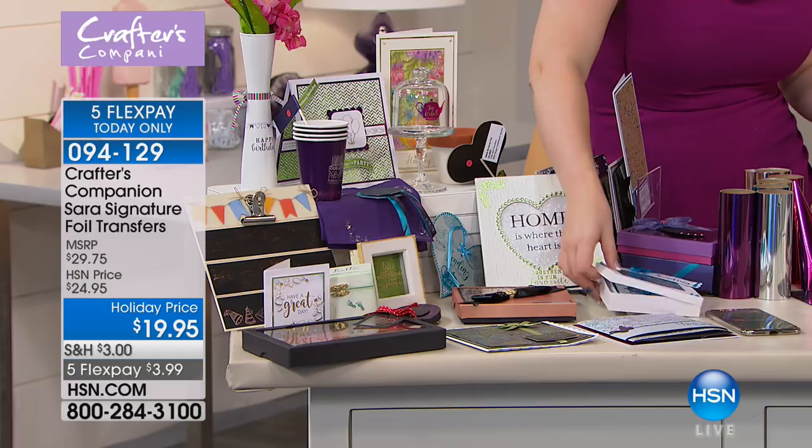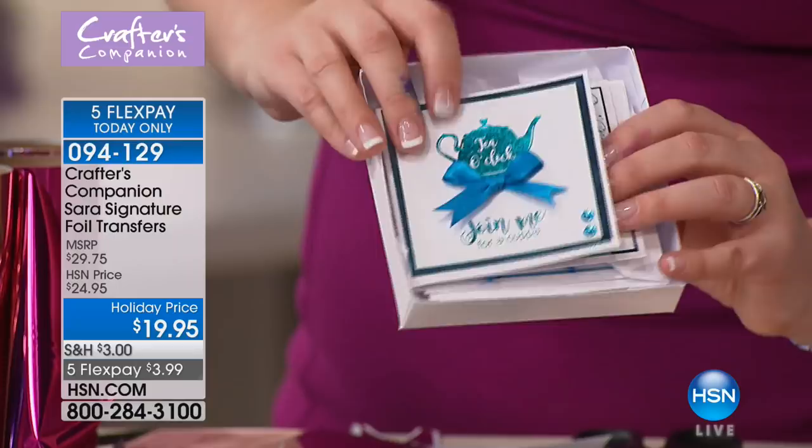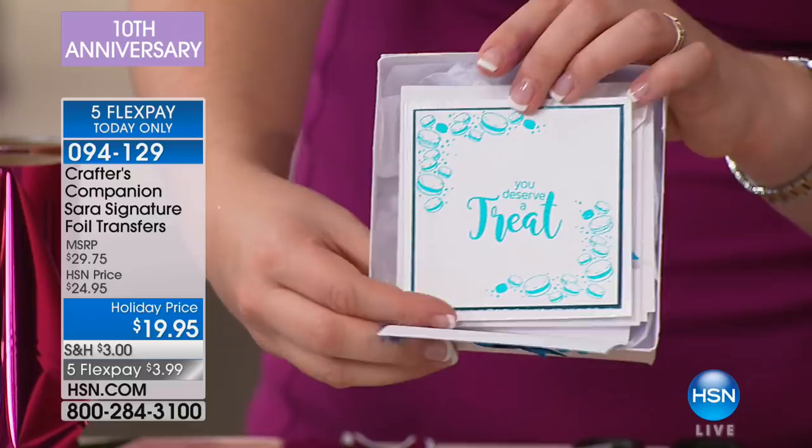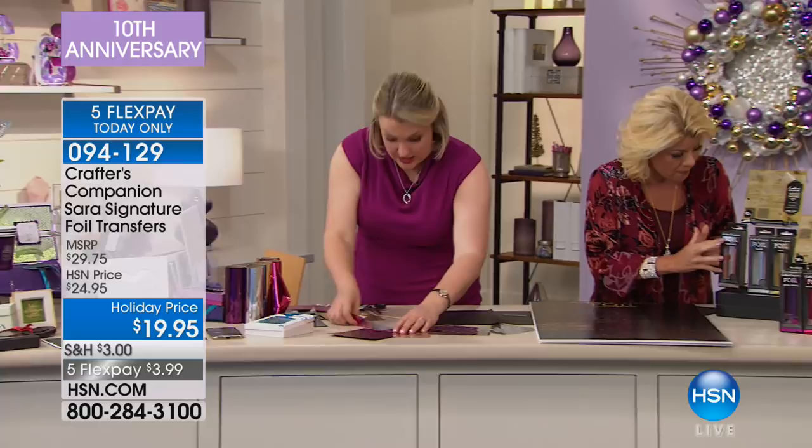Now this, I love, because this is like a little gift set. Here, it's been done onto acetate on the front. And then when you open these up, look at all these little sentiment packs. Don't they just look fabulous? Look, you deserve a treat. And you get the macaroon corners and then the lovely little designs. They're all included, and the foil paper is included with that as well. Wow.